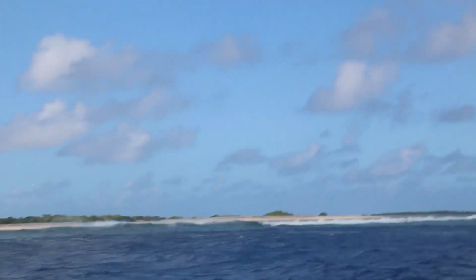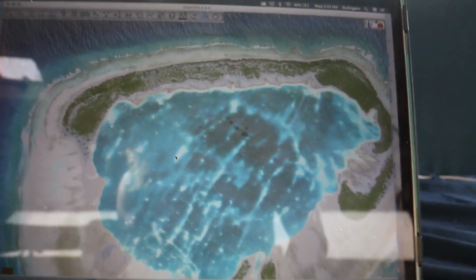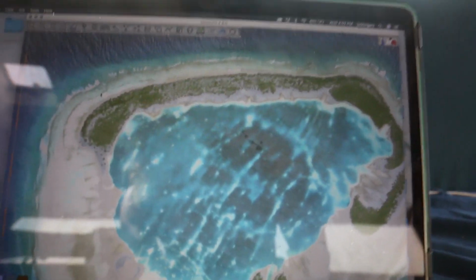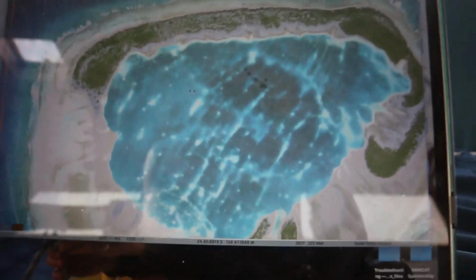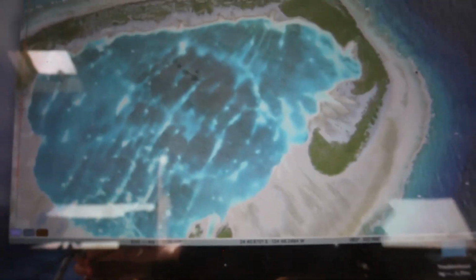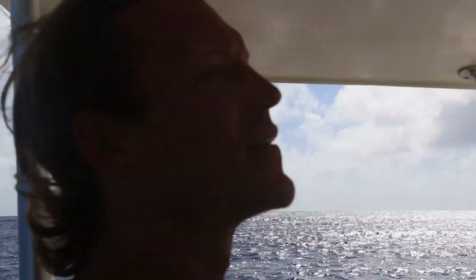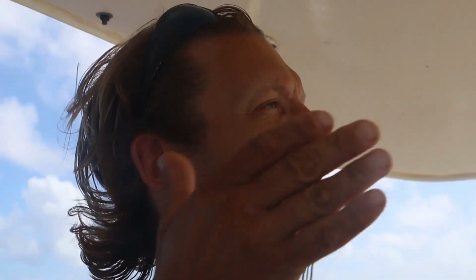So this is how much we know. This is it. This is the northern side, obviously. And this might be where we're able to anchor. Looks like it drops off pretty quick here. If we could anchor right outside of the surf and have the wind blowing us backwards, that would work. It's gonna be really hairy. Those are big waves hitting there.